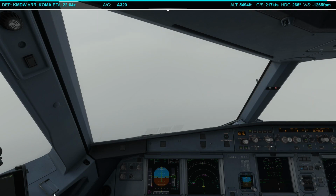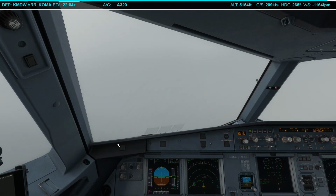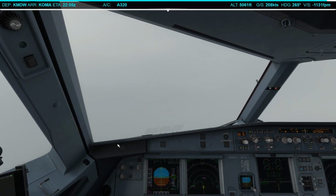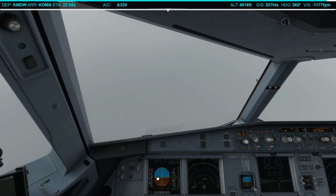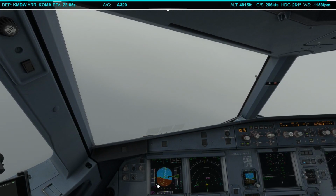Anyway, coming up on 10 miles, I'm going to go ahead, flaps one. We'll get the aircraft rolling back. We're going to arm the ground spoilers as we are in the clouds. Speed should be rolling back momentarily. I find this aircraft takes a little bit to roll back the speed when you engage flaps one.